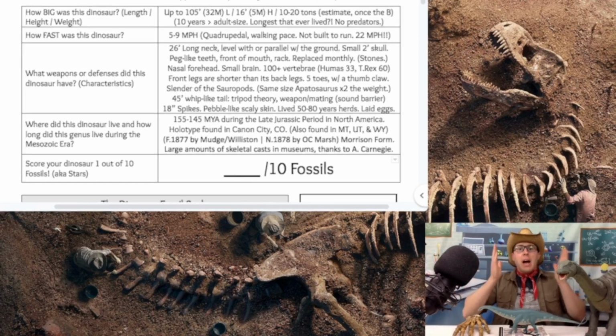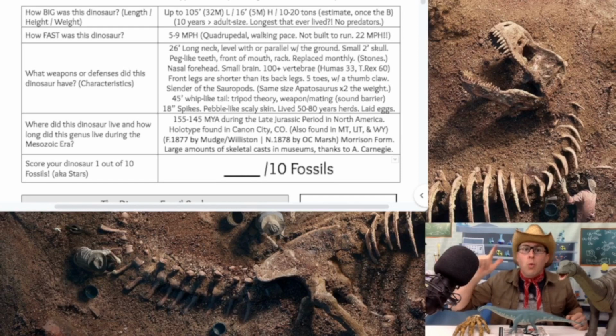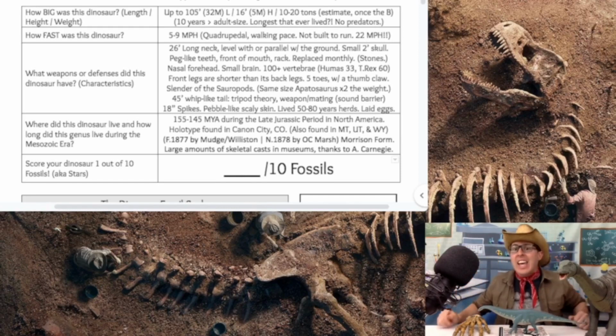Now, it was found back in 1877 by the paleontologists Mudge and Williston, and then it was named in 1878 by O.C. Marsh, the famous paleontologist from those bone wars of the late 1800s, and it's found all over the Morrison Formation, like I mentioned.